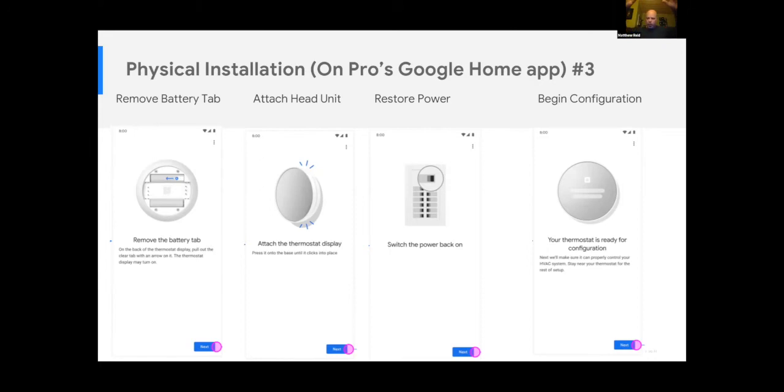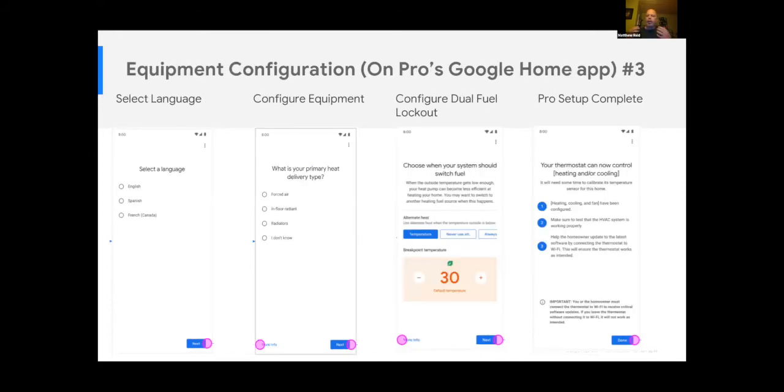This was just your install, just your wiring, getting it together. And then you can get into the deeper dive regarding the homeowner sort of things that they want to know. What language would they like?